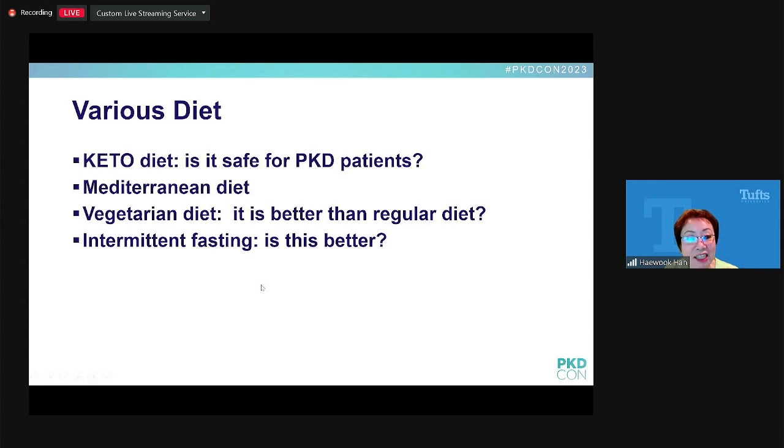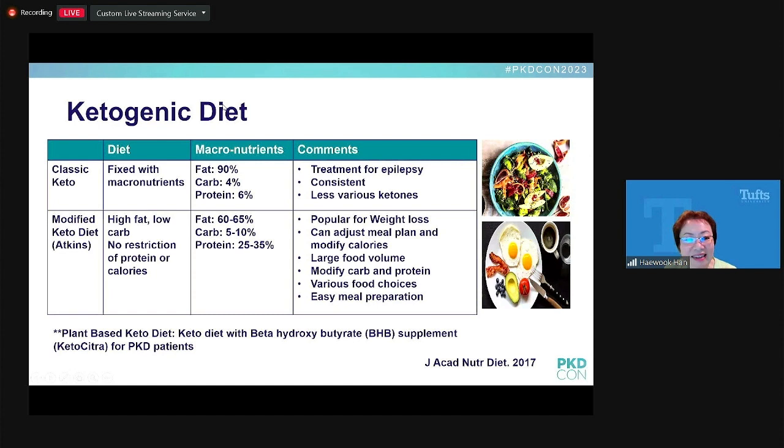So in the next section, I will talk to you about various diets, because the keto diet has become very, very popular nowadays. And I have so many questions from PKD patients about whether this keto diet is safe. The other healthy diets are the Mediterranean diet, the vegetarian diet, and intermittent fasting. So, the ketogenic diet: there are different types, but I only put two of them.